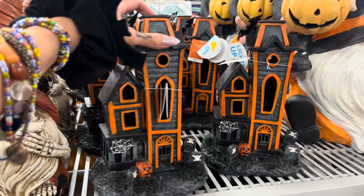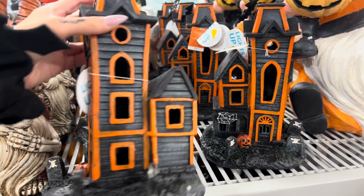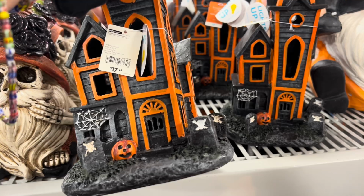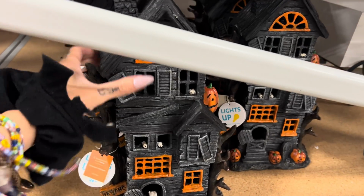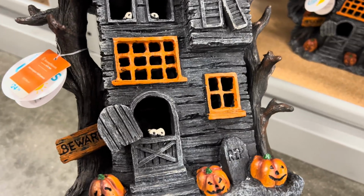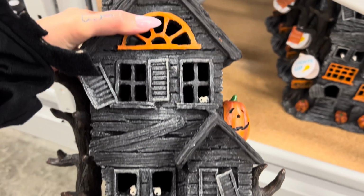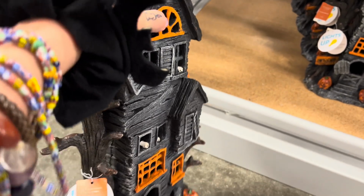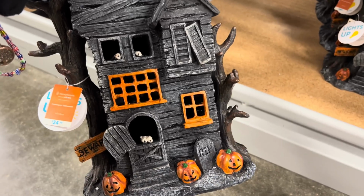And then this tiny little house here is so adorable. It lights up. It's $18. It's got a bunch of tombstones on the front, little jack-o'-lantern. So cute. And they have a bigger one down in here, which is just the cutest. Look at all the jack-o'-lanterns and the trees. It's $25. It also lights up. This is so stinking cute.